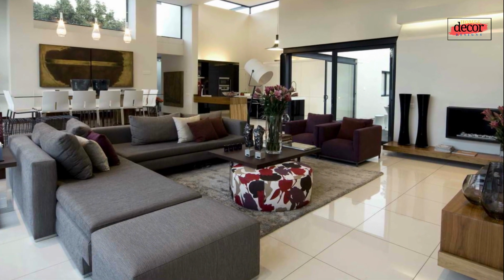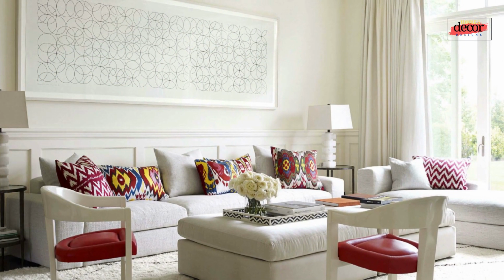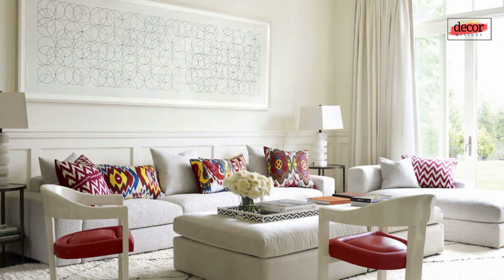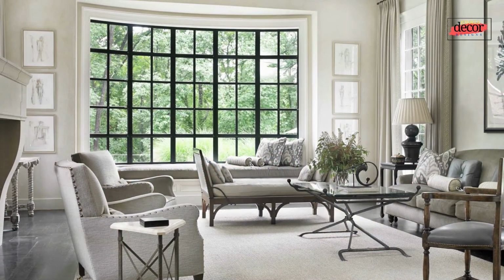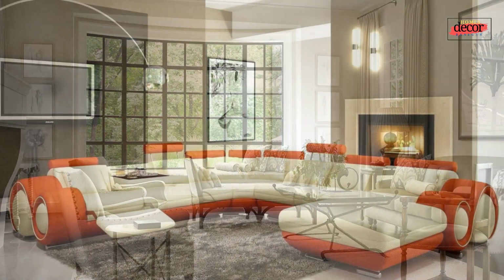Remember, your family room is your canvas. Don't be afraid to experiment, have fun, and inject your own unique style. Let go of design dogma and embrace the joy of creating a space that reflects your family's heart and soul.